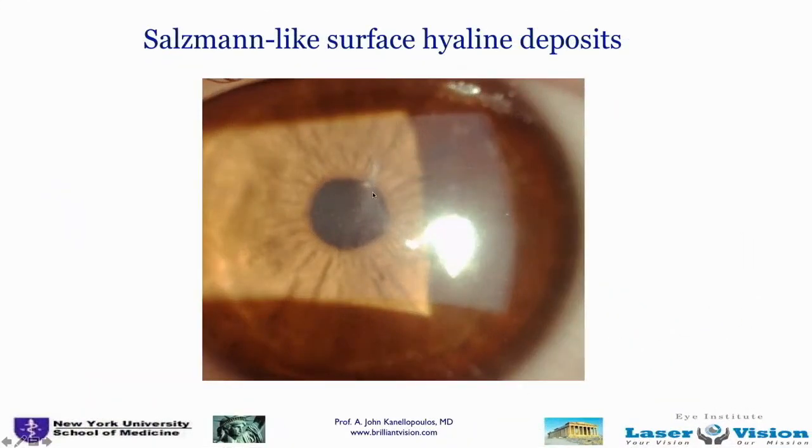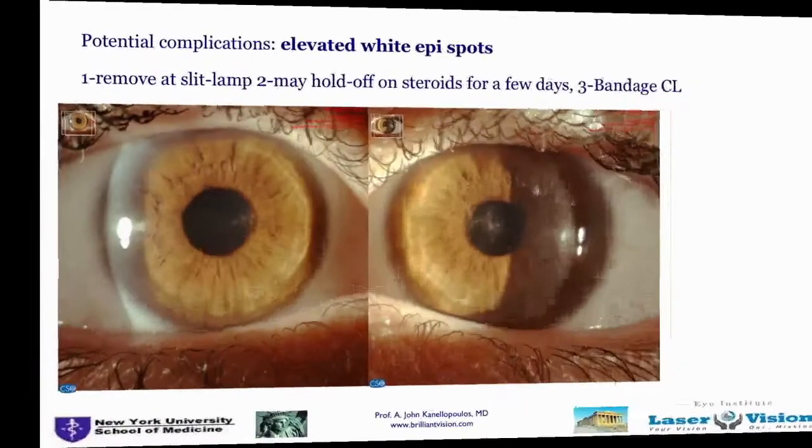And this is what I describe as a hyaline deposit. It's a Saltzman-like nodule, which underlines that the surface of the cornea is unhappy. And this is definitely not something you want to co-manage and see a month later, because the patient may come in with a severe cornea scar and you're trying to avoid a transplant for keratoconus, and you may drive yourself into a transplant for a severe cornea scar.